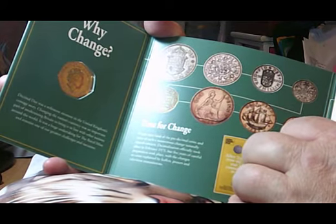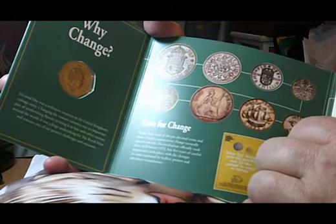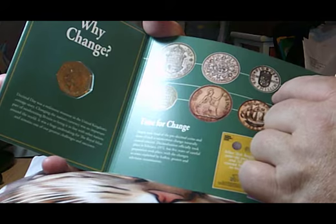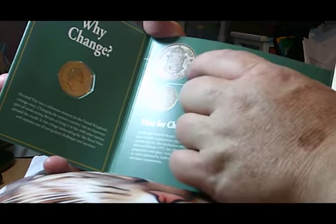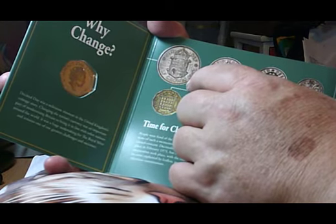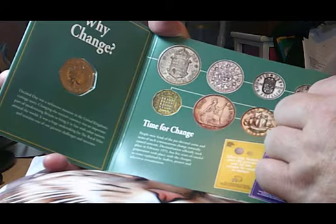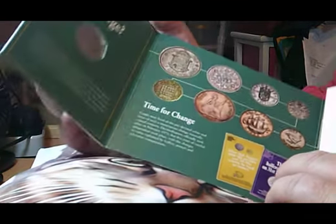When we went into decimalisation, these 4 coins at the bottom went out of circulation straight away. The sixpence became 2.5 pence, the shilling became 5p, the florin or the 2 shilling bit became 10 pence, and the half crown for a very short while became 12.5p. The next two to drop out after that were the 2 shilling, the half crown or the 2 and 6, and the sixpence. We kept the shilling and the 2 shilling for a while after that.